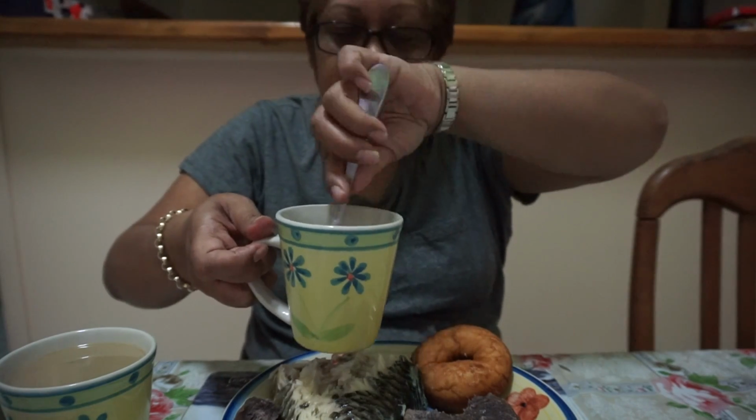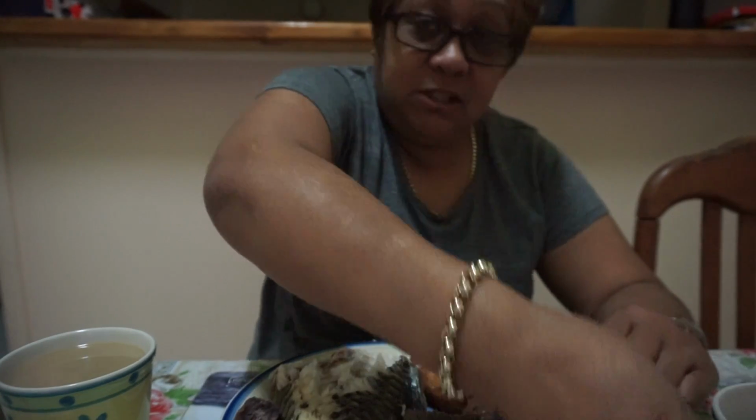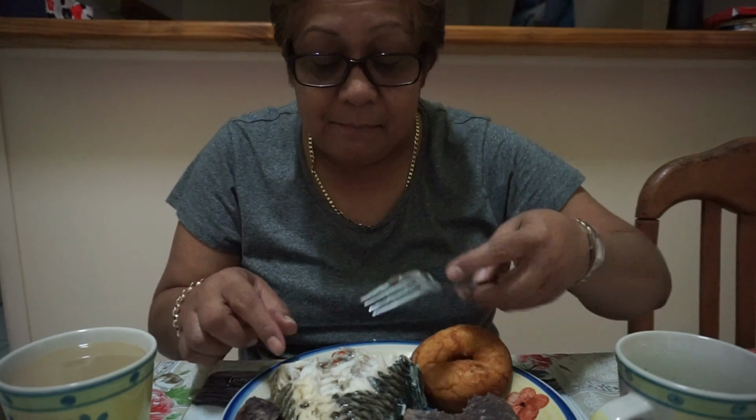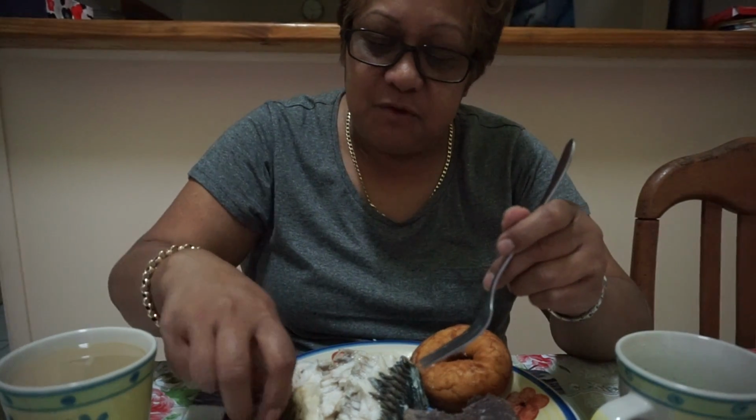This is the coconut drink. It's called sueya in Samoa. That's how we do it. We can put it in a cup and drink the coconut cream soup that we boil the fish in.